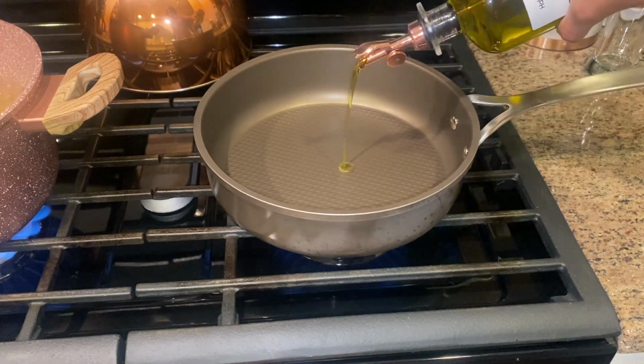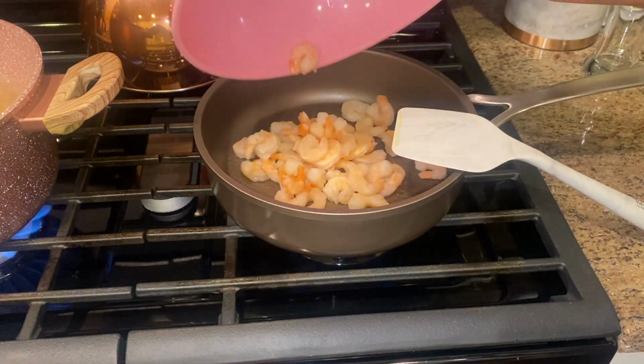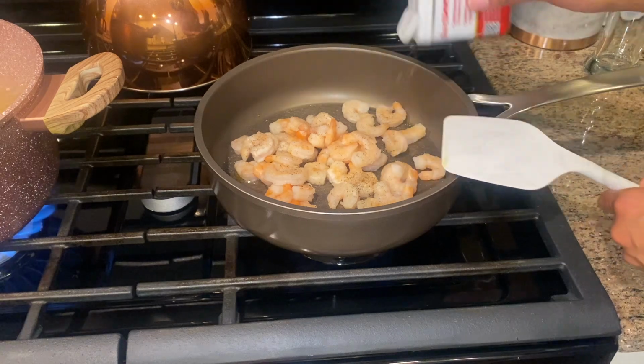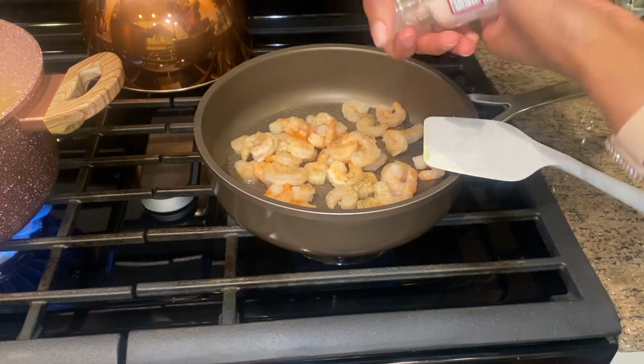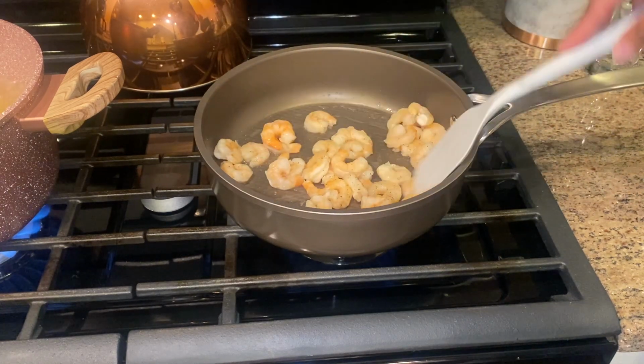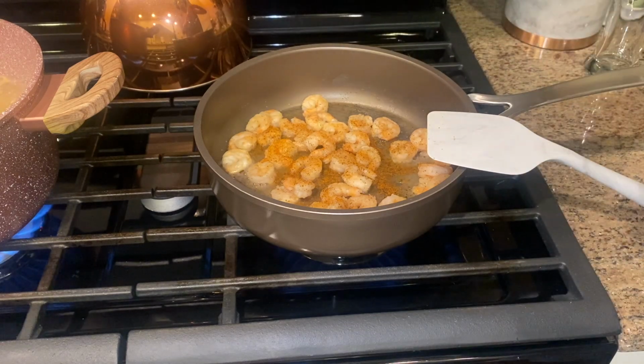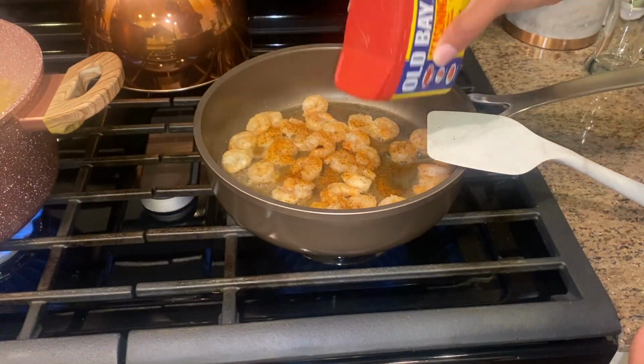I add the shrimp and season with salt and pepper. But I'm like, well, what if I twist this up a little bit and add a little Cajun kick to this? So I added the Tony Chachere's and a little bit of Old Bay. I'm going to cook the shrimp until they turn pink, and then I'm going to move that over to a bowl.